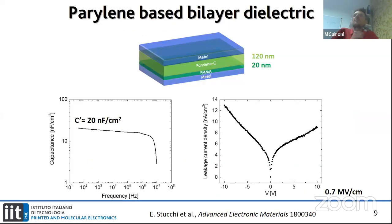So we developed several ways of lowering these voltages. This is one example, based on a hybrid process. This is a metal-insulator-metal capacitor, where we have a very thin PMMA layer, the same low-K polymer, but extremely thin. This is not acceptable at all for application on its own, because it's going to be extremely leaky. And we coat on top a Parylene layer. Parylene can be deposited at room temperature through a CVD process, and it is already industrially scaled. It's basically considered a pinhole-free layer.